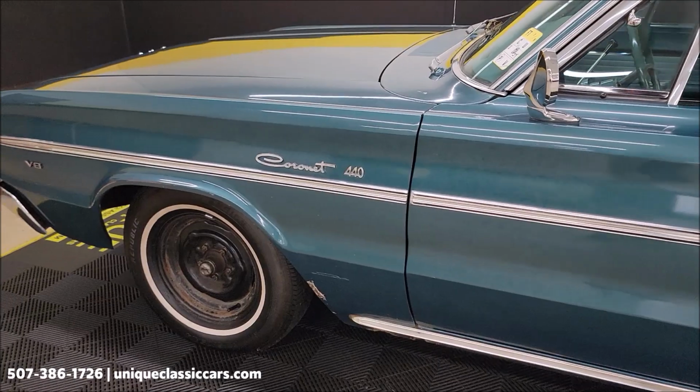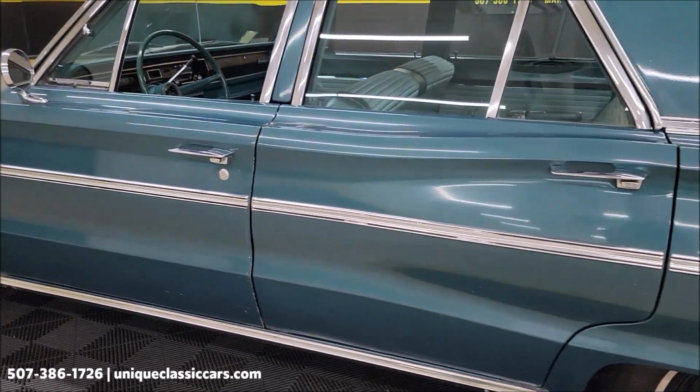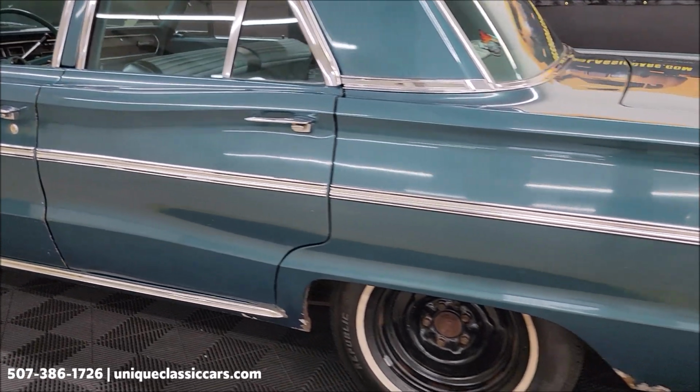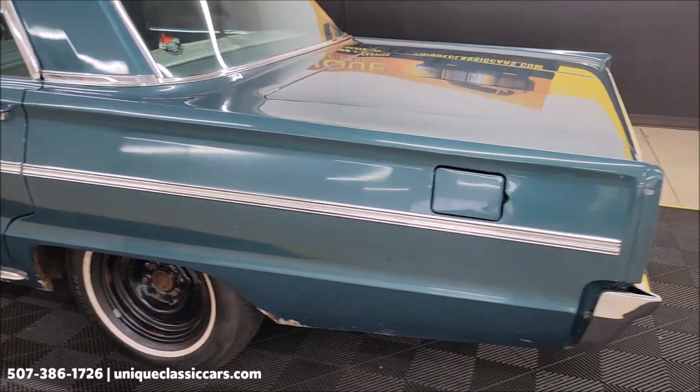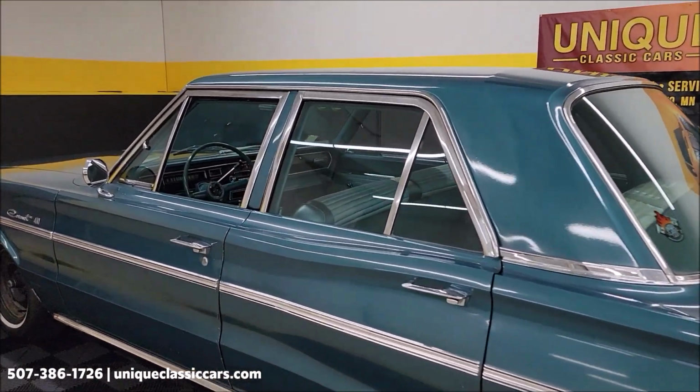As you can see up and down the driver's side of this car, very similar to the passenger side as far as condition of paint. A little corrosion here and there, maybe a bumper or bruise, but they're only original ones, folks.